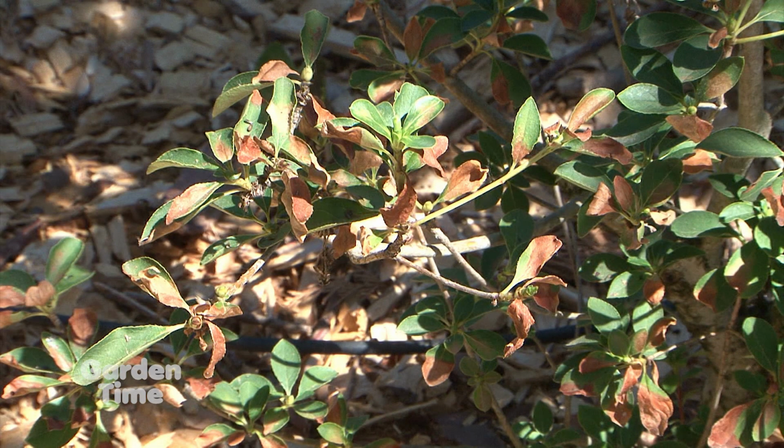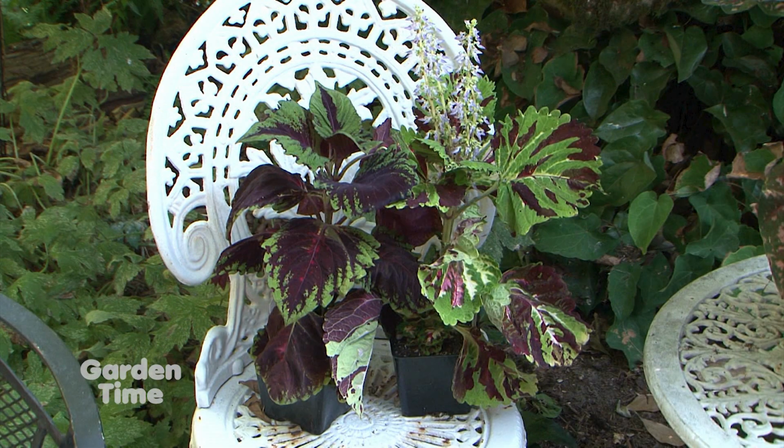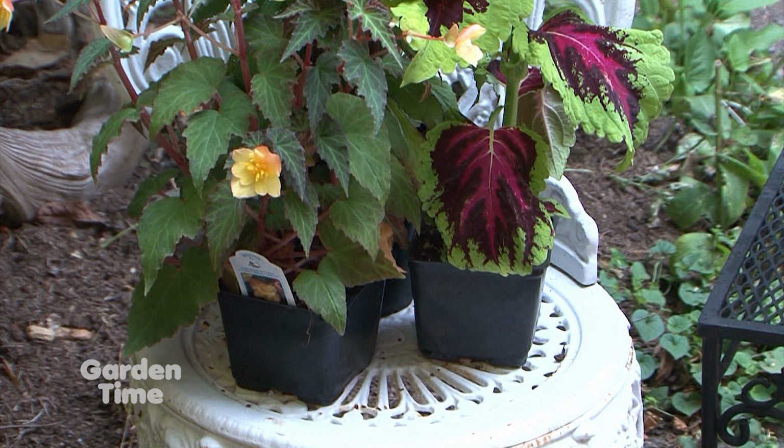And if you've succumbed, like I have, to many of the perennial sales that are on in garden centers and nurseries, don't come home and plant them, because you'll have a hard time keeping them going. The best thing to do is to group them and keep them watered and healthy, and then in the fall when the rains come, you can put them where you want them. Good. Which are all good tips.